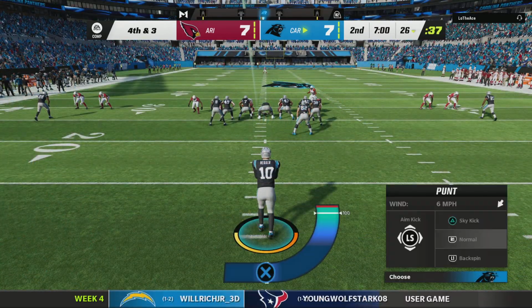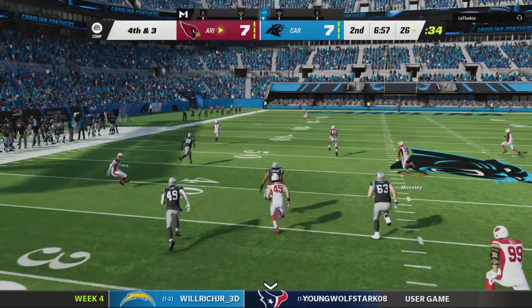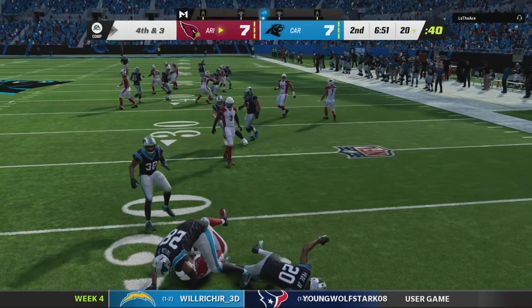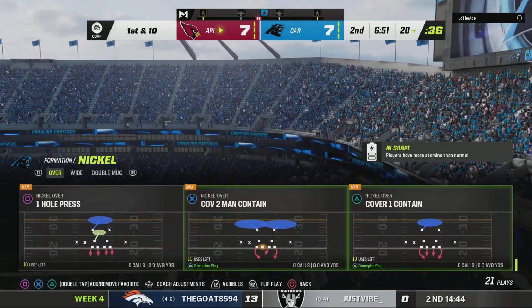So on fourth down, here's Johnny Hecker to punt it away. Back deep, Victor Bolden. He was called on 3 times in the win last week as his first one here's away. That'll be put in the books as a 53-yard punt. And the Cards will take over 1st and 10.